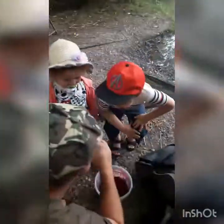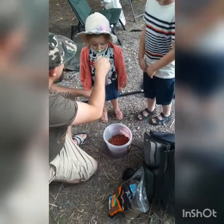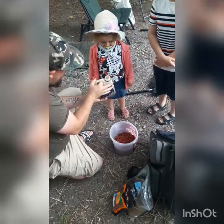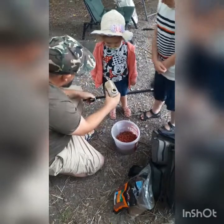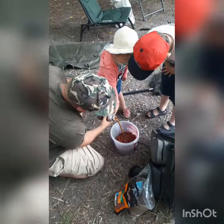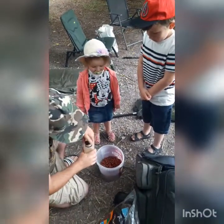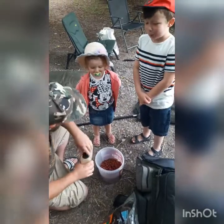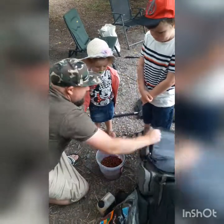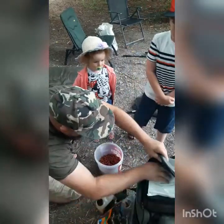Smell this stuff. Smell this. That's nice. Pour some in with Daddy. Look at that, it's really nice. Whoa, it looks like chocolate. Get that in there. There we go. It looks like melted chocolate.